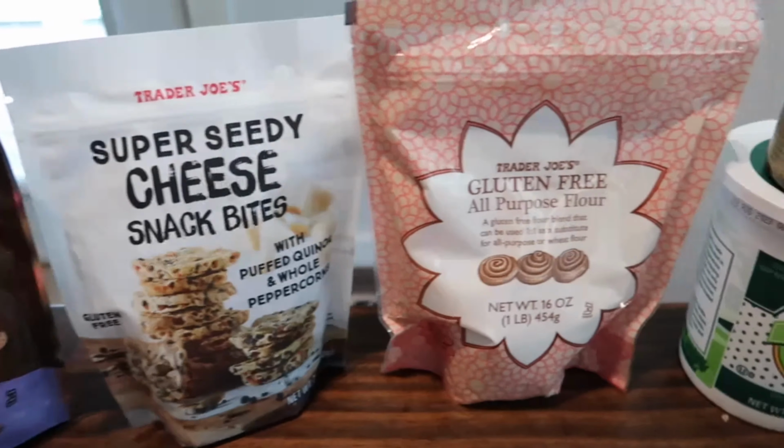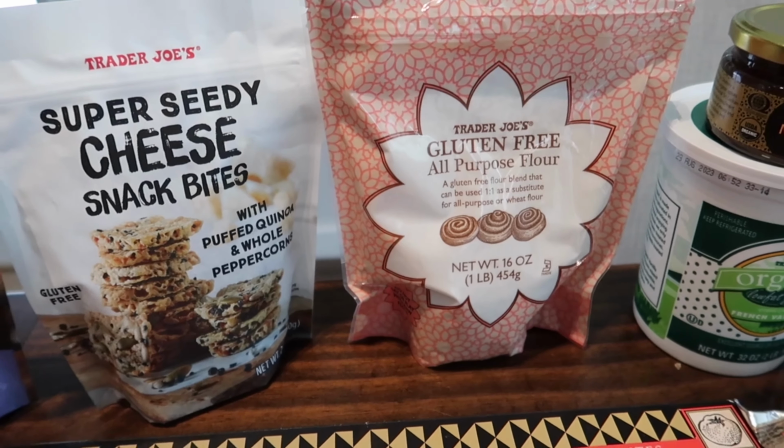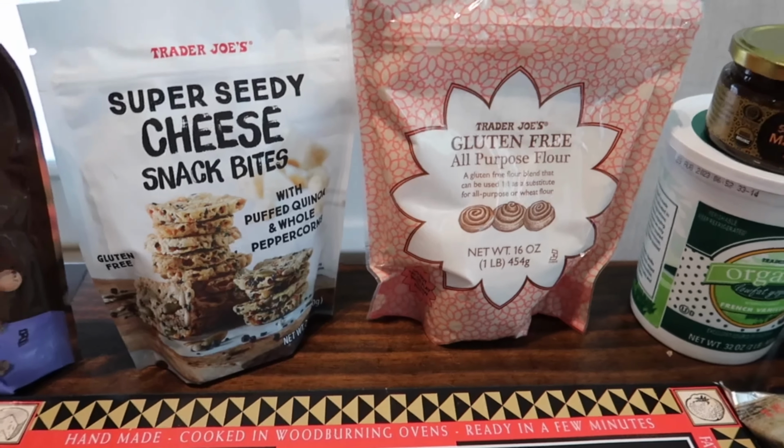I love it. And then we needed some gluten-free all-purpose flour. I was baking Tristan some cookies last weekend and I realized I was completely out of flour for him, so I had to pick that up.